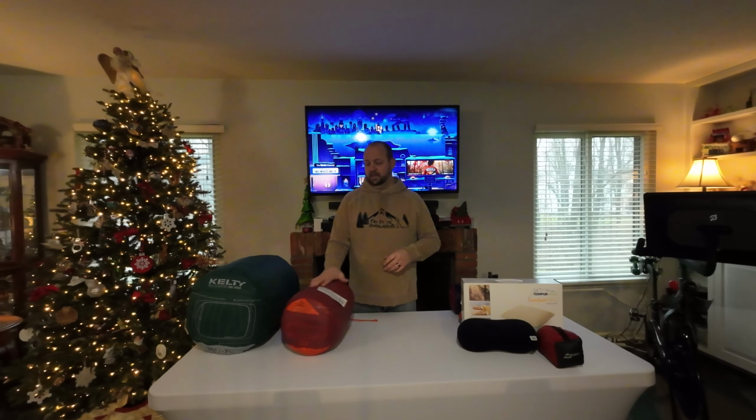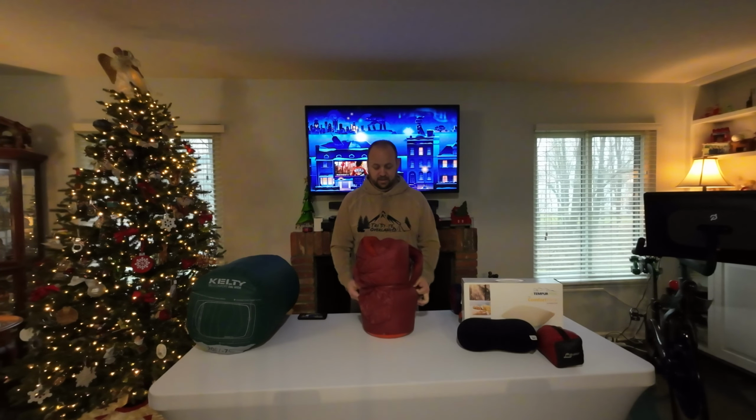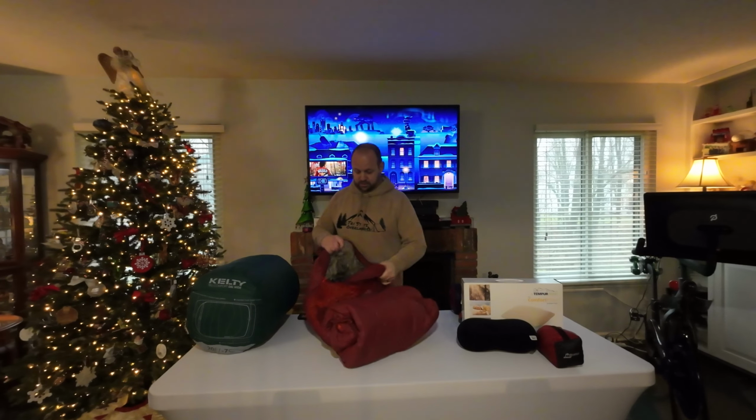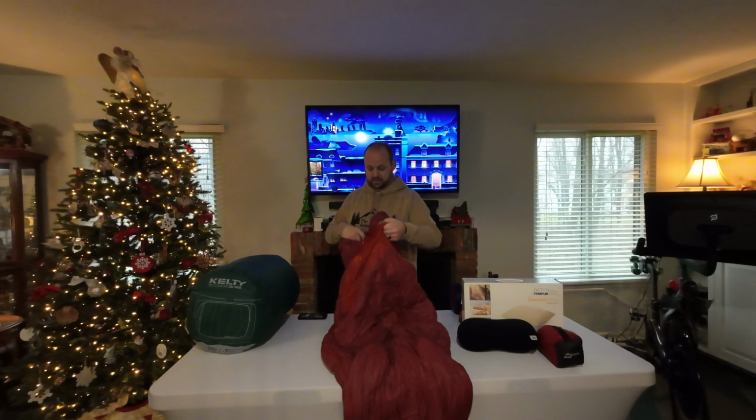So back to sleeping bags. This is a Cosmic Down 0 degree bag. It's made by Kelty, and this is my wife's bag. I've used this on solo trips before. It's fantastic. This thing, it's a bit bulkier. That's my one complaint about it. It is bulkier. But this is a true duck down bag, and this thing, I will tell you, is warm as hell. I had this out in 17 degrees, and I was sweating in this thing.